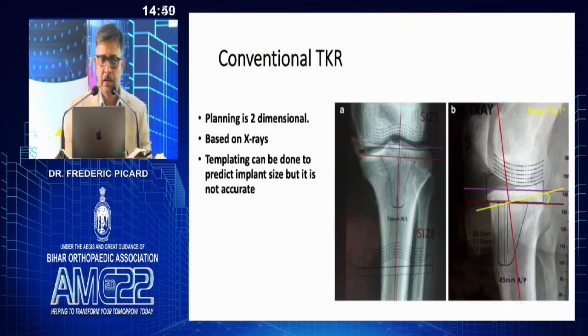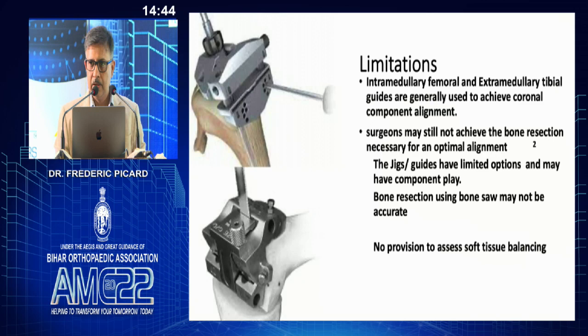Now, the problem we face in conventional TKR is that we use intramedullary jigs and extramedullary jigs for taking the resection. There can be a lot of individual variation, and the jigs and guides have limited options. Like today we saw that Dr. Santosh had this capacity to move the femoral implant proximally. This sort of thing is not possible with a conventional jig. You can take either a 9 millimeter cut or an 11 millimeter cut. So, you can't take cuts according to the way you want.